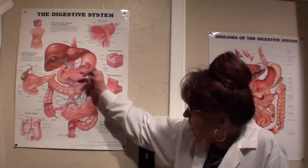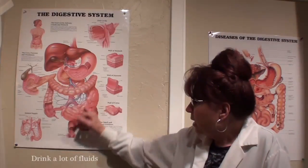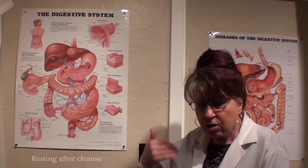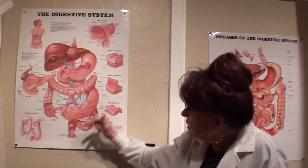And after having had a colonic hydrotherapy, drinking a lot of fluids is a necessary thing to do. Rest, because one of the hardest things on the body is digestion. And resting afterwards, getting the cleanse, it's a lot of work for that body to purge all of this through here and cleanse this.